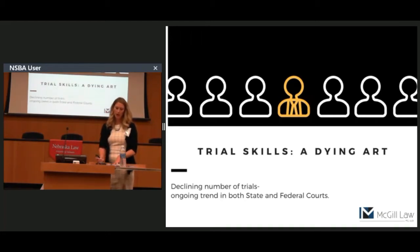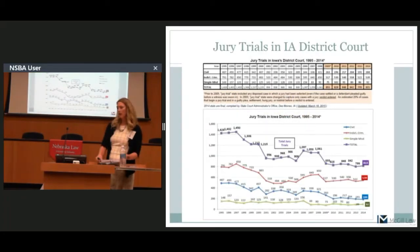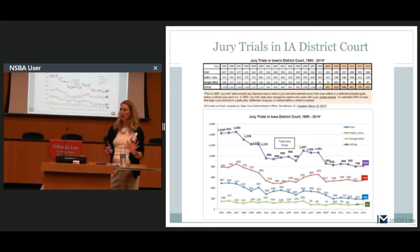New York University School of Law has actually established a Civil Jury Project to study the reasons for the decline in jury trials. So this is a real phenomenon. I couldn't find Nebraska statistics like this. I could find them for Iowa, which I think correlates a lot with what we do in Nebraska. But this is exclusively for jury trials, to look at the numbers of the decrease.